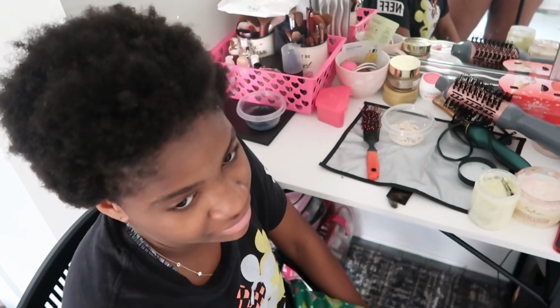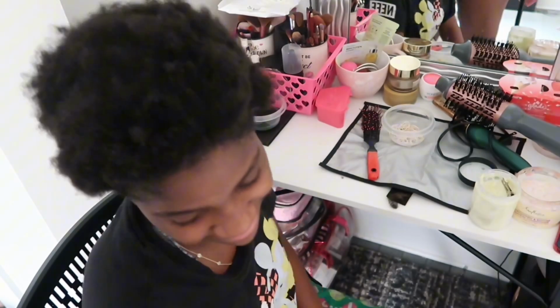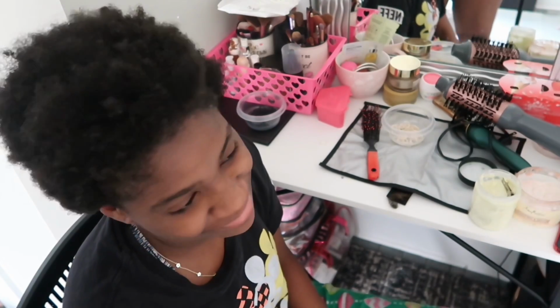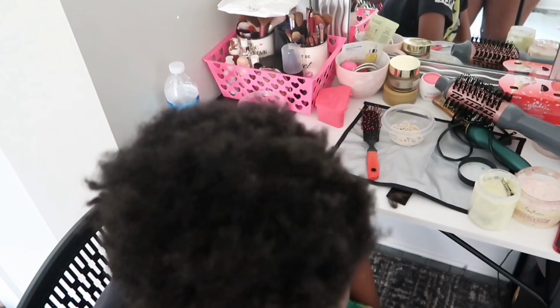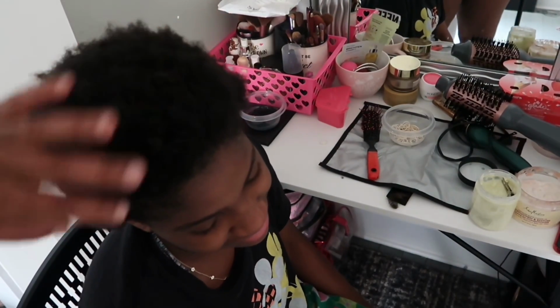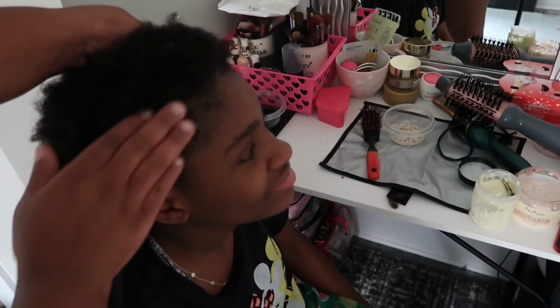Now, out of all my kids in the house, Promise has the most damaged hair on her head. I don't know what it is. It's been like this since she was young. I remember when she was a baby, her hair wouldn't grow at all. Like, I'm talking about at all. She could only have little rubber bands in her hair because it would not grow. But since I put the dreads in it and then we cut it off, my baby hair been growing.